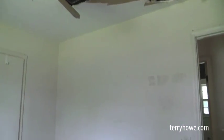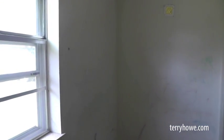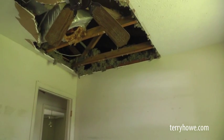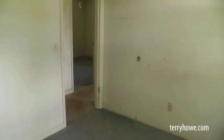They knocked out some sheetrock in this room, but otherwise this room's okay. Wall looks fine, you know, clean it and paint it. You'll need some carpet. Let me get back over here. We'll go around back toward the door. You can see there's a little place where the door punched a hole in, and there is no door. I have to remember that, and I don't know why they did. They might have fell through, who knows. But this carpet is just awful.